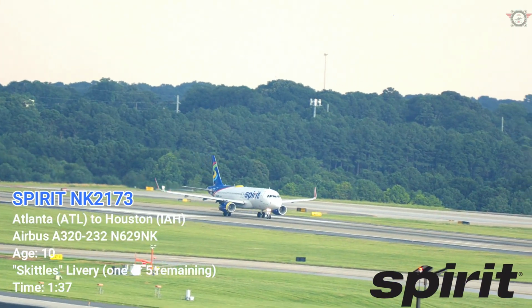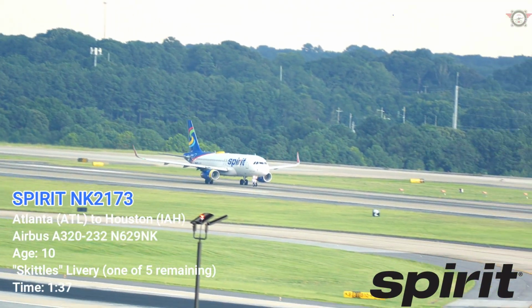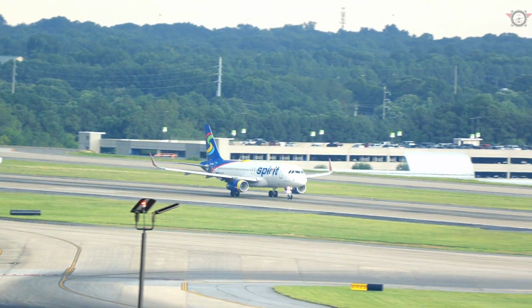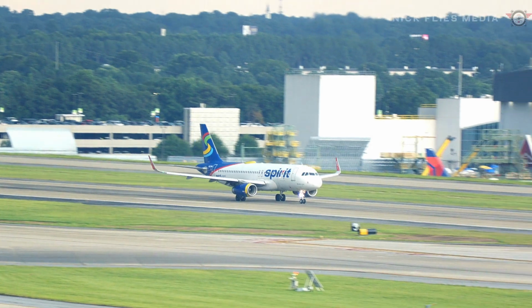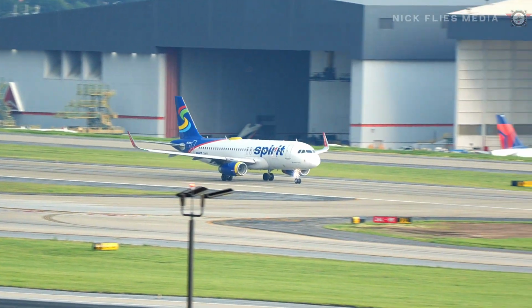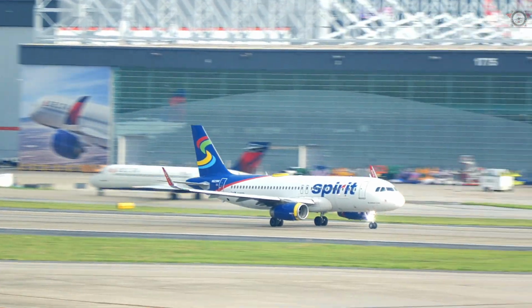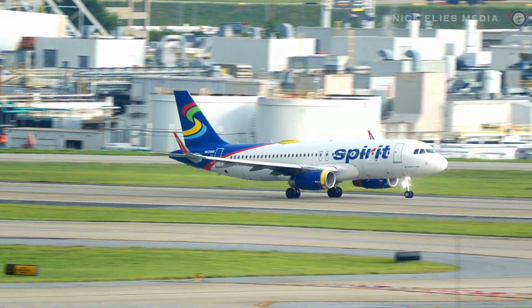Spirit A320 heading to Houston, one of only a couple of the Skittles livery A320 still in the fleet. Let me know down below if you prefer this look or the current yellow taxi cab look on Spirit Airlines. Or maybe you prefer the ashtray look from back in the day.